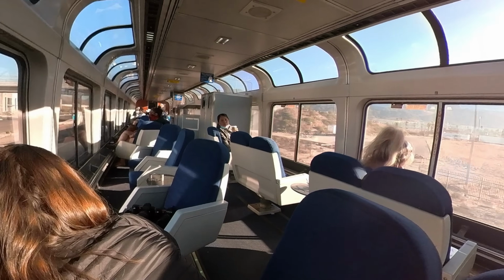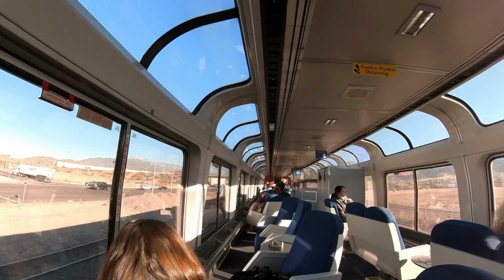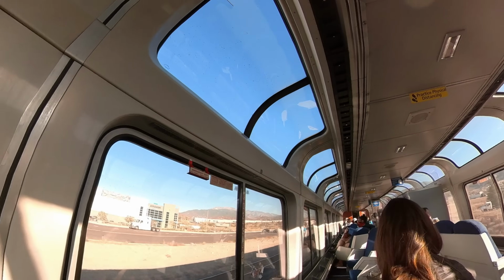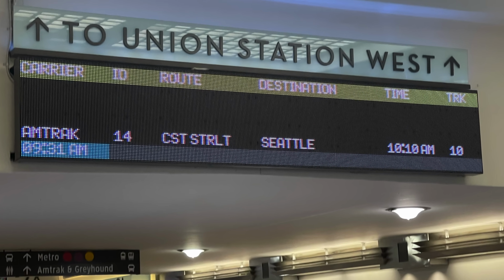I definitely could have spent all day there watching the changing landscape go by, though they did kick us out after a while. You can't just be anywhere on the train any old time. But then we arrived in LA. In fact, we were just about on time, despite the late departure from Flagstaff the night before.